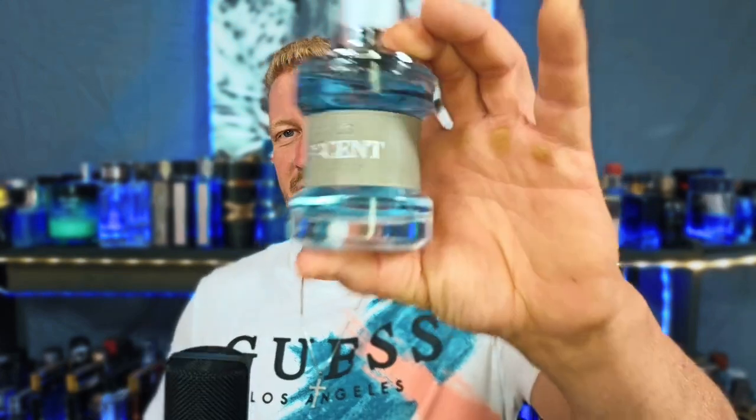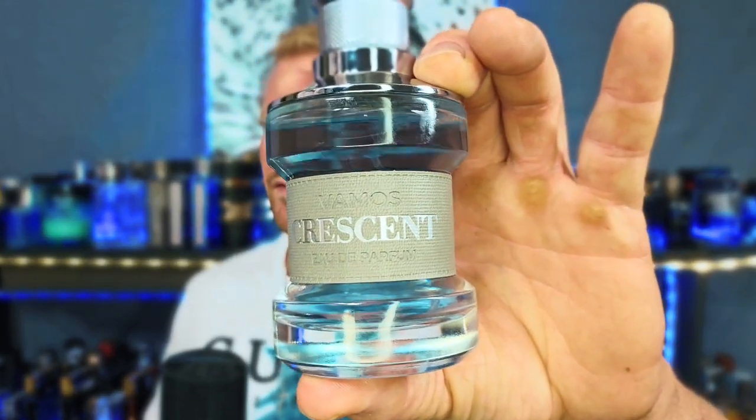One of the big differences, Invictus has about a 7 to 8 hour life, and this has like a 4 to 5 hour life. So it's not super weak, but it's on that lower side of average, and I can't really knock it too much for that.